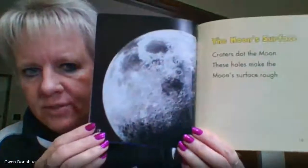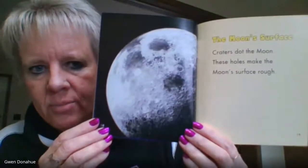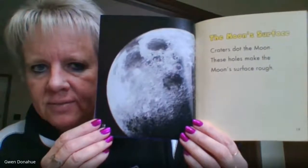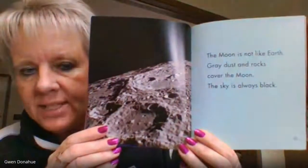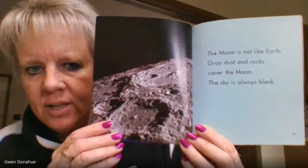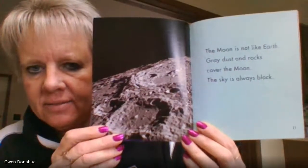The moon's surface. Craters dot the moon. These holes make the moon's surface look rough. The moon is not like Earth. Gray dust and rocks cover the moon. The sky is always black.